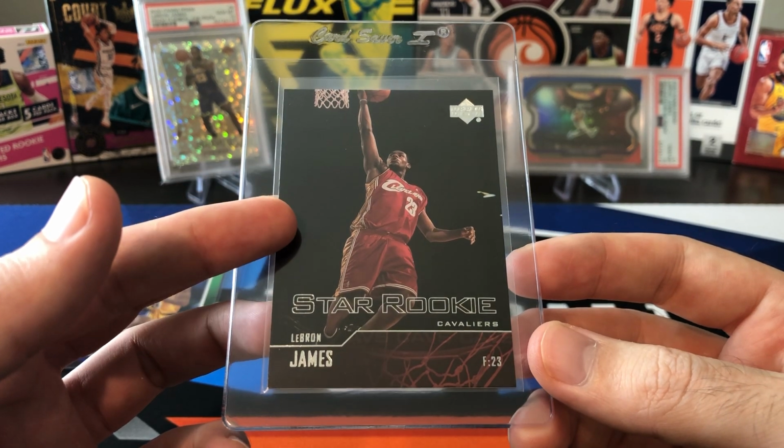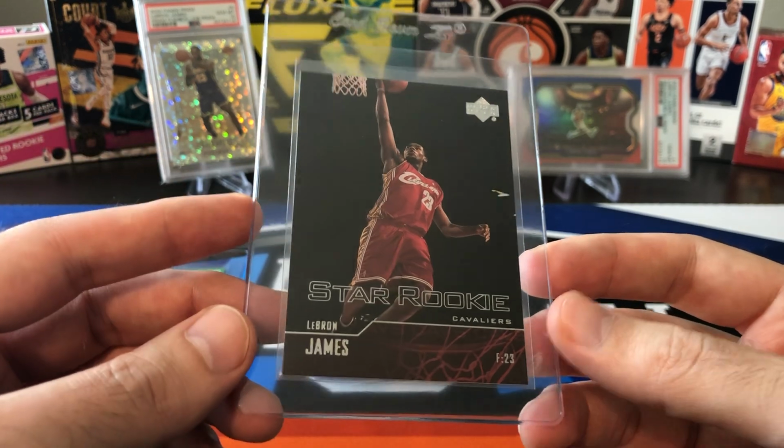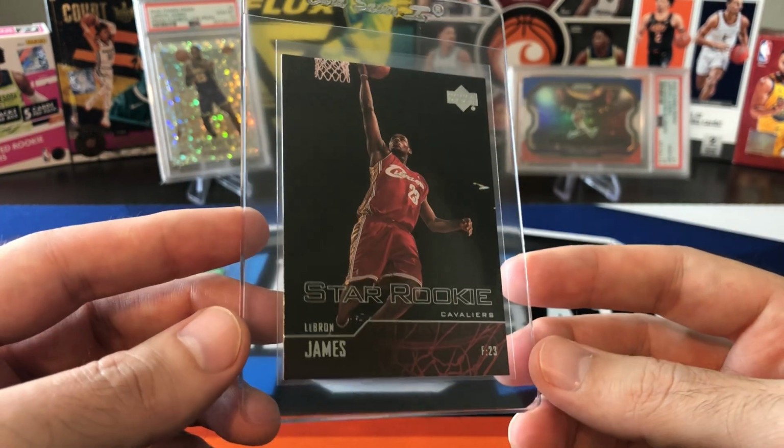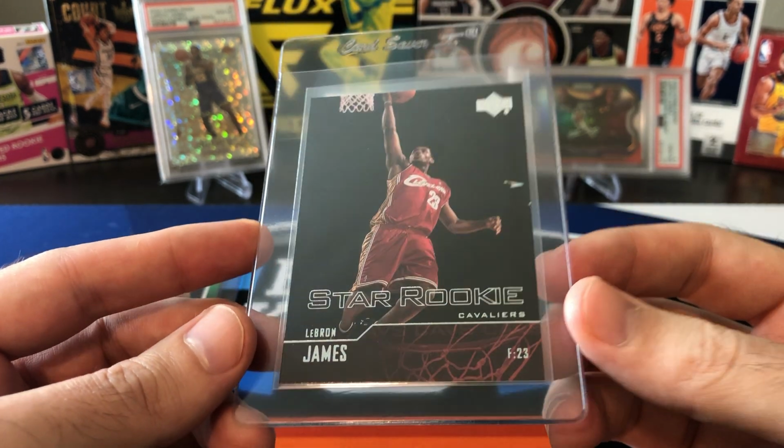I think there were only a couple rookies per box, I want to say, maybe one per box or a couple per box when this set came out. So it wasn't like you could open a box of cards and pull a bunch of LeBron rookies. They were pretty hard to hit.